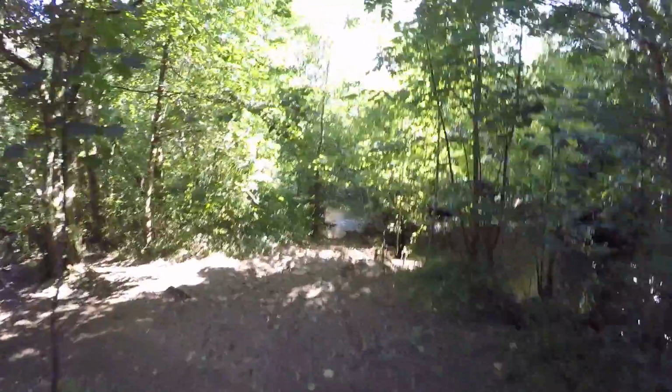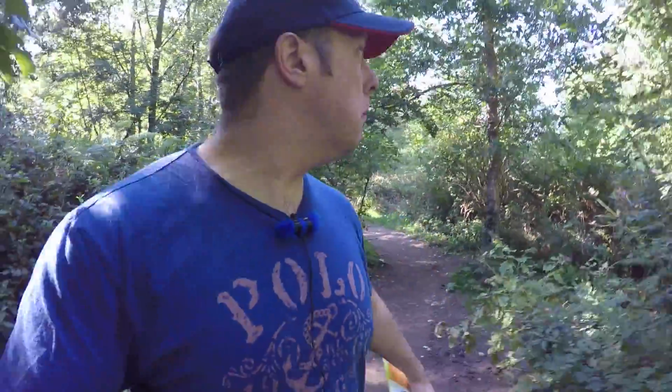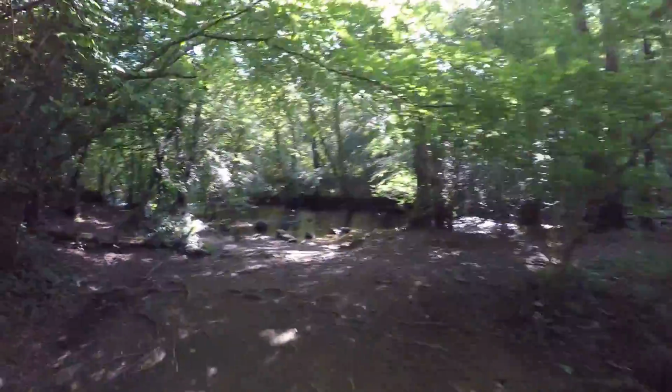Log piles. Okay, we're turning a corner here. Apart from at the beginning, it's not really one for expansive views, this walk. You spend quite a lot of time kind of in the thickets. Which is nice, has its own charm. Snapdragons. I think they are. Oh, this is very pretty.